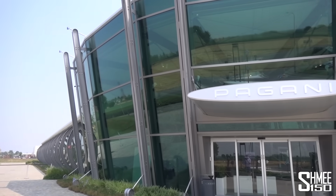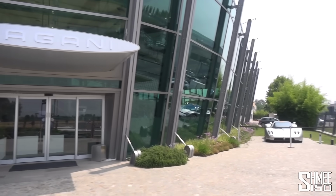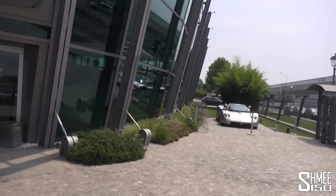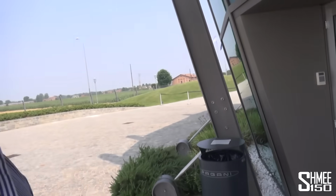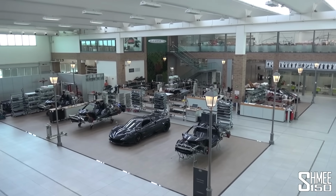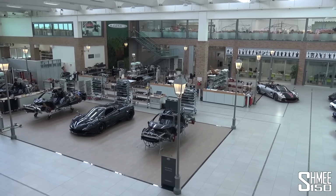This is the new Pagani factory. It's actually a building designed by Horacio Pagani himself. You will spot the Zonda parked just there as well, but we're going to head on in. The museum is just inside the doors. We'll be going straight through though, I think, to take a look at this new car. Here we go. Take a look in here. The car is arriving, but just feast your eyes over the assembly hall here.